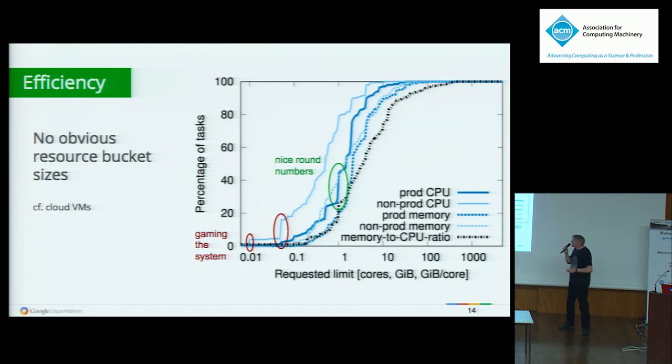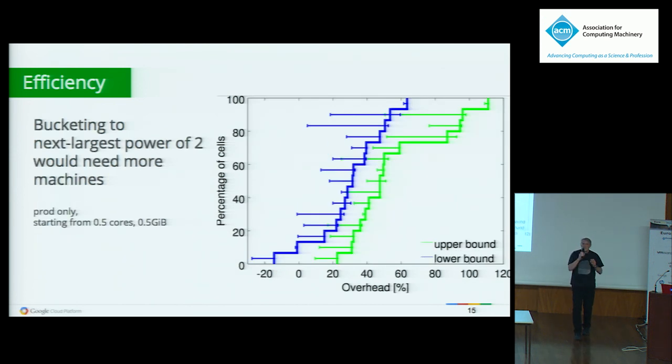But this raises some interesting questions, like, what would happen if we did actually do what you do in the infrastructure-as-a-service providers and force people to round that up to some kind of power-of-two-like virtual machine boxy thing? So we did exactly that experiment. It turns out there's an upper and lower bound to do with the policy of what you do with things that are too big for a machine. And the answer is we would be burning 30 to 40% more machines to run the same workload if we forced everybody to round them up to a virtual machine-like size, which was a power of two. So we don't do that. That's why we have these fine-grained resource allocation requests.